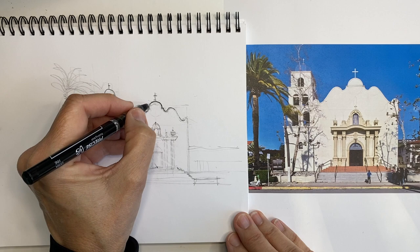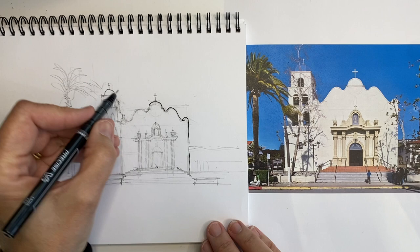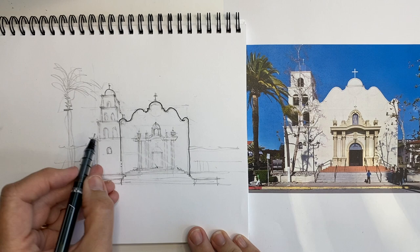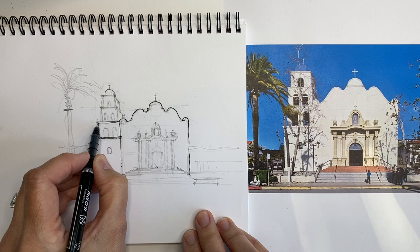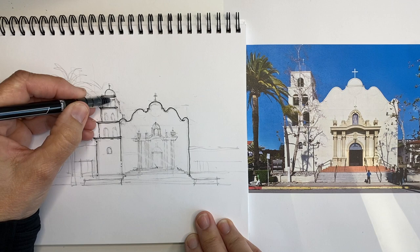Started with the half round in the middle and then chased around down the sides. This line, I could have left it off because we don't really see it, do we? I stopped when I remembered it. And then the tower. I'm adding a couple extra lines for the little molding. The sun is catching them and we're seeing the shadow. A little guy up on top, and then the sides that you see sort of in perspective.